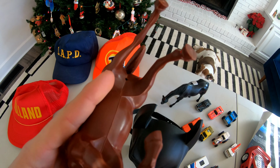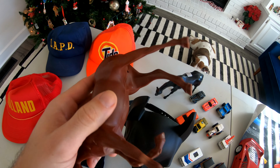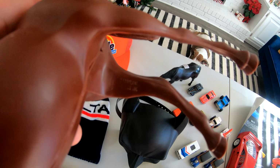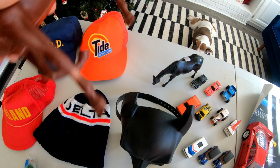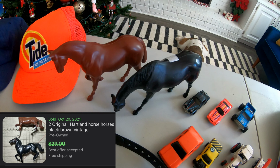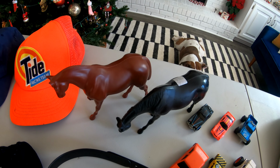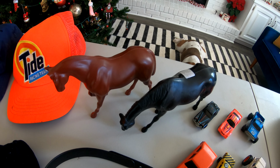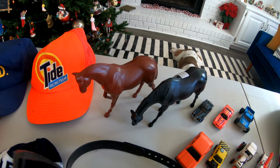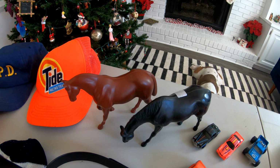Anyway, a couple of these horses. I thought these were Breyer horses. As soon as I picked them up, I knew that they weren't, because these are like the cheap hollow plastic. But they are made by Heartland, H-A-R-T-L-A-N-D. To my surprise, they actually have decent value. At this estate sale, the ladies took up all the price tags, so I can't remember how much I paid for these, but I think they were just a couple dollars. I'll sell those individually because they're different poses for the horses. Those should be decent profit.